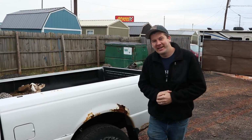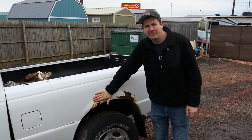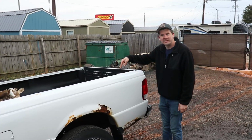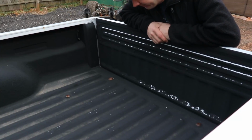So we're here at the back of the vehicle on the bed. We saw the rust in the pictures and thought, oh, that's not that bad. We'll put some flares on it and it'll look good. But yeah, look inside. It's sprayed in bed liner. Whoever had this truck really cared.